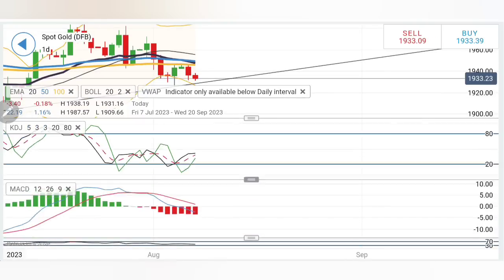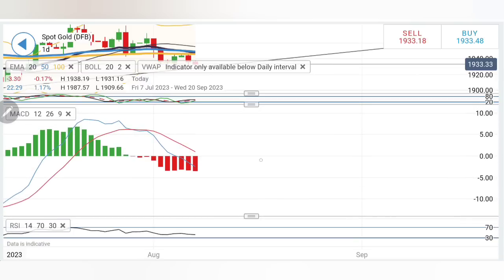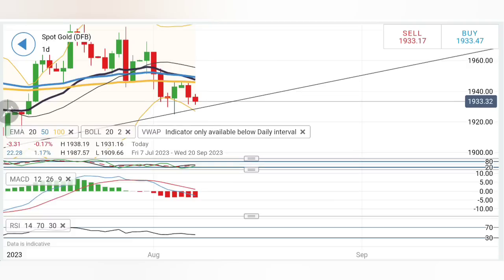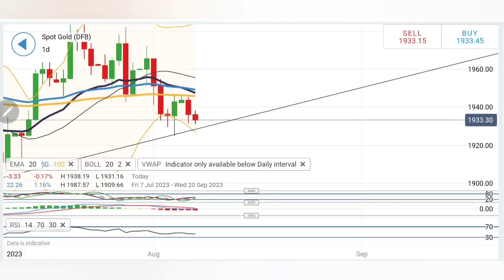So this is what you can see. Your stochastic has retraced a bit. The MACD is still divergent, still bearish, and it is still looking down. That is a bearish sign. And RSI is also looking down. Considering this, I recommend you buy gold at the 1936 level, but this is a risky proposition.